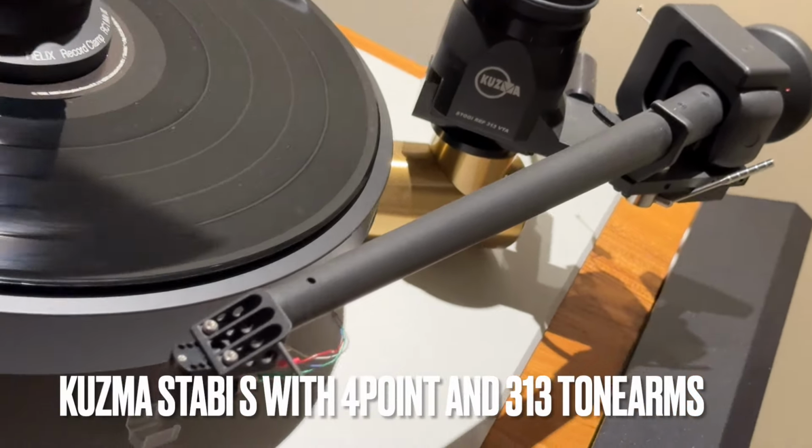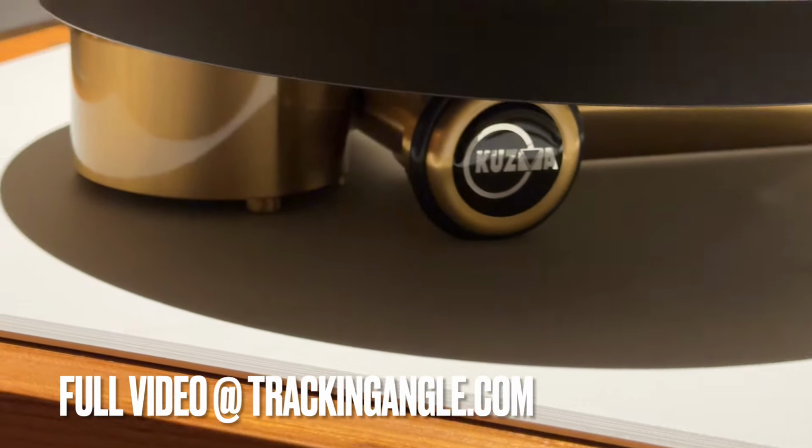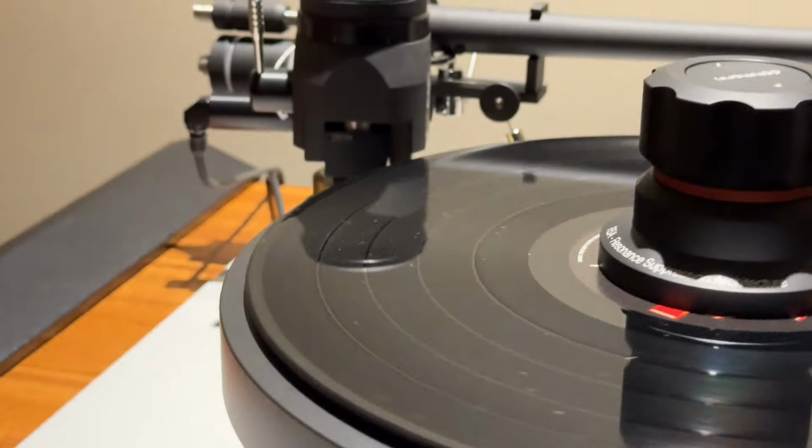Playing for the source, it's all Kuzma. It's their Stabi S, the pipe bomb, as Michael Fremer just mentioned in his recent video when he visited Kuzma's factory in Slovenia. Fantastic factory, by the way, and I think Fremer did an excellent job on that video.